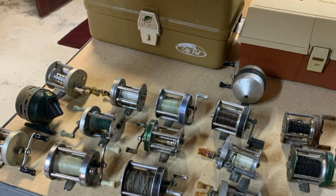There wasn't anything in there. But that's okay. That Old Pal is still a very cool tackle box, and I picked that up. They also had a ton of these old school baitcasters. Now, none of these really knocked my socks off, so I kind of steered clear of these. And in general, steer clear of them because they don't do so hot on eBay. But if you're a collector, $5 a piece, not a bad deal.